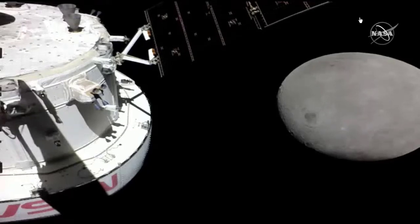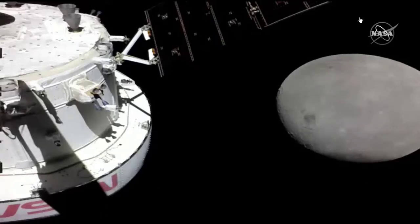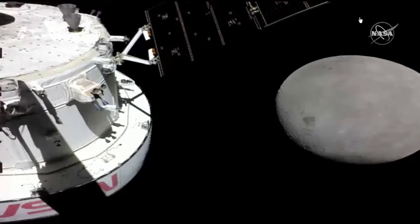And even though Orion will be passing around the far side of the moon today, we are currently at 233,349 miles away from Earth. This will not be our greatest distance from Earth during the mission. That will occur when Orion is in the distant retrograde orbit next Monday, November 28th at 3:05 p.m. Central Time, 4:05 p.m. Eastern at 268,552 miles.